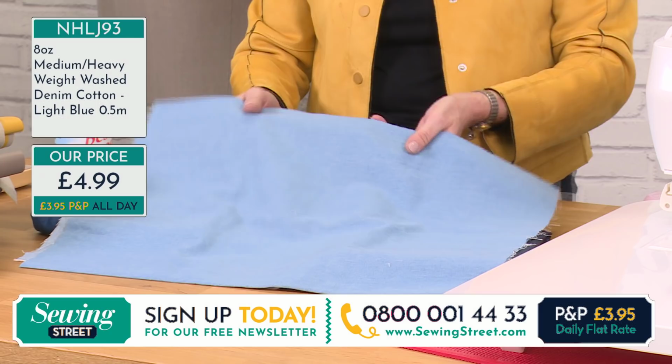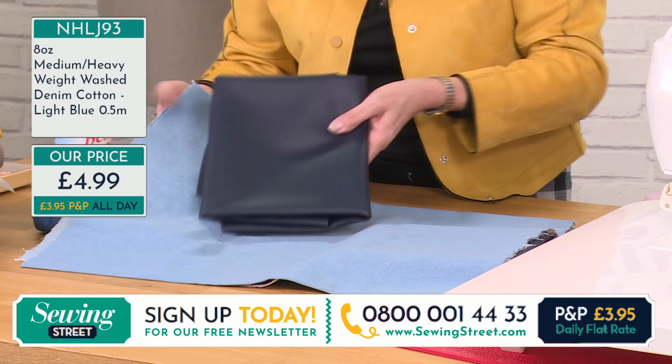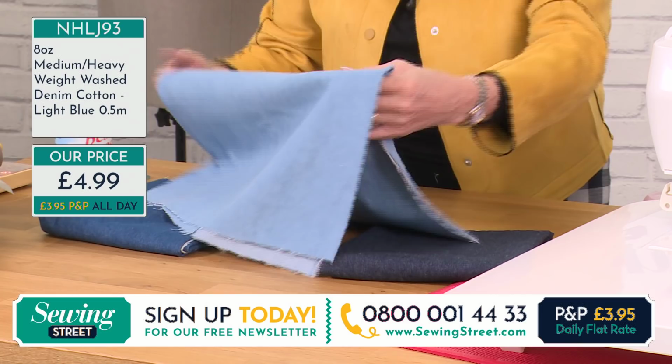Oh, actually, I wonder what that was. Yes, with indigo. So that could be your bag base, that could be the middle part of the bag, and then you can make the handles out of that as well, and you've still got enough left over to make a skirt with. So that's the light. You've got half a metre, and these are 160 centimetres wide, so again, they're really nice and wide. And it's 8 ounces in weight as well.